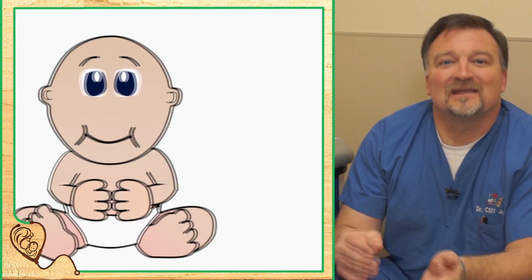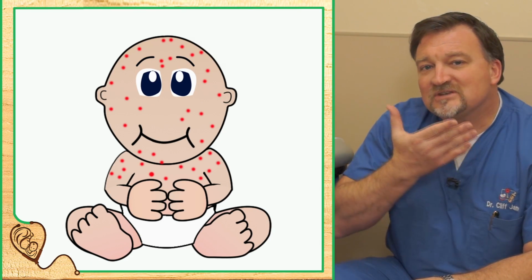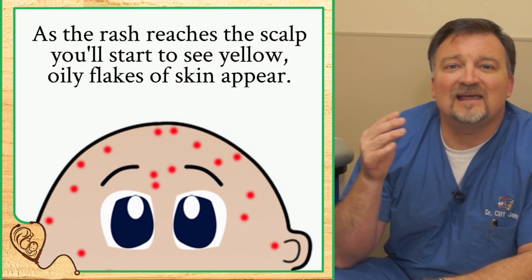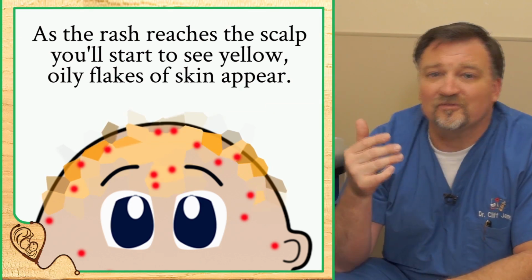But it does happen. It usually starts off as kind of a red bumpy rash, usually won't be below the nipple line, and then it goes up. As it gets into the scalp, you'll see little red dots, and then you'll start to see these yellow, oily flakes that can happen in the scalp and in the eyebrows.